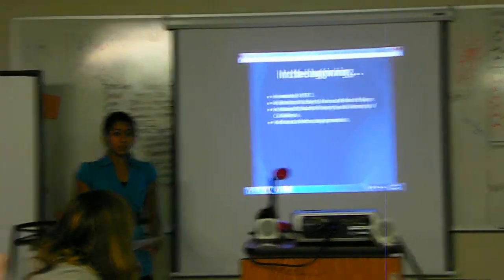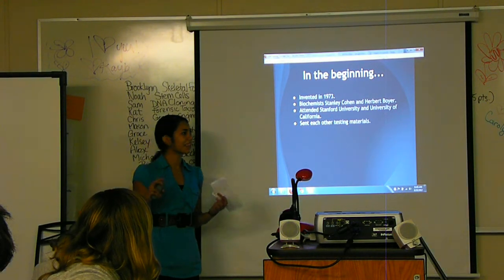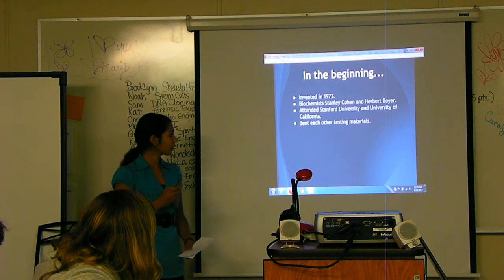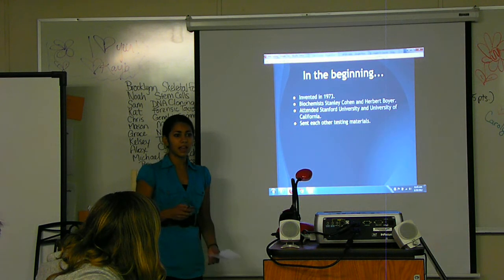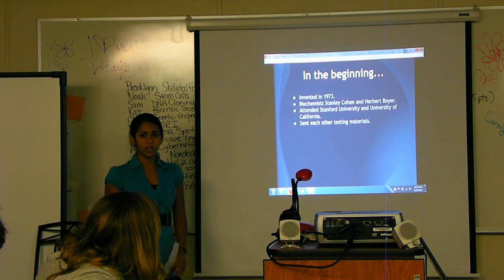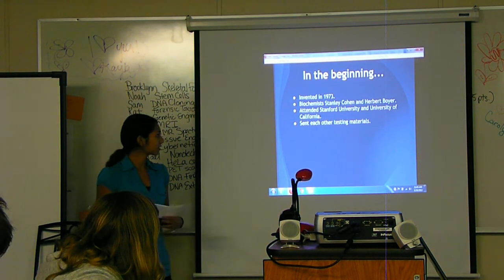DNA cloning was invented in 1973. Two biochemists, Cohen and Boyer, worked together to invent DNA cloning. One attended Stanford University, and the other attended the University of California at San Francisco. They would send data to each other and different test subjects and everything.